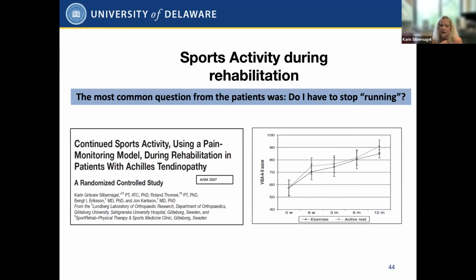And what we did for Achilles tendon way back, published in 2007, was we used the pain monitoring model to modify how active the runners were. And we saw that if you could continue to be active with running, as long as you decreased your activity to not be above a 5 and you introduced recovery days.